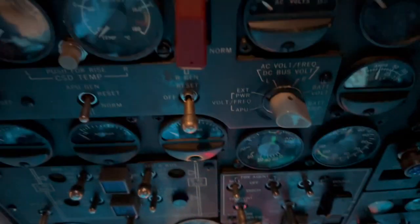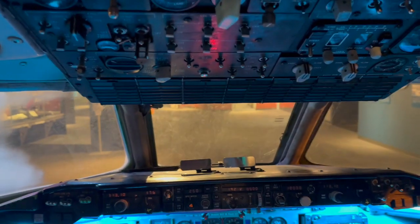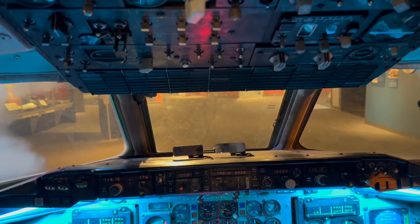I can't take a picture in the cockpit and post it in my story. Wow. Someone's gonna make a joke.